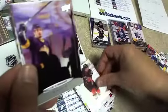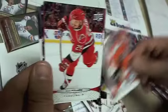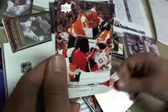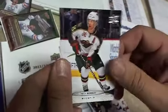Wisniewski for the Ducks. Doughty for the Kings. Steve Ott for the Stars. Nodl for the Flyers. Pitkanen. Oh, nice bend. Good flex. Pitkanen for Carolina. Coburn for the Flyers. Kuhlman for the Maple Leafs. And Nick Schultz for the Wild.